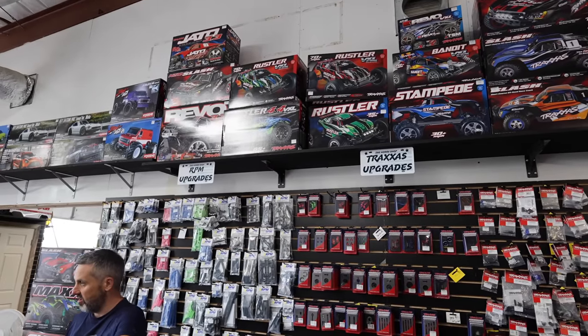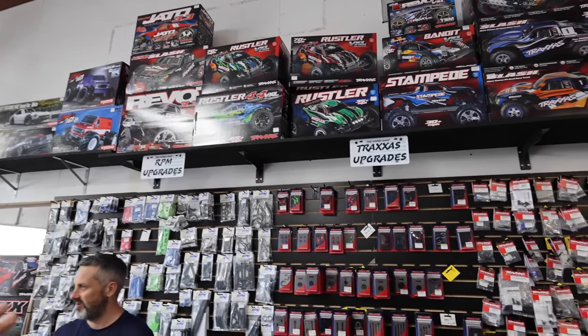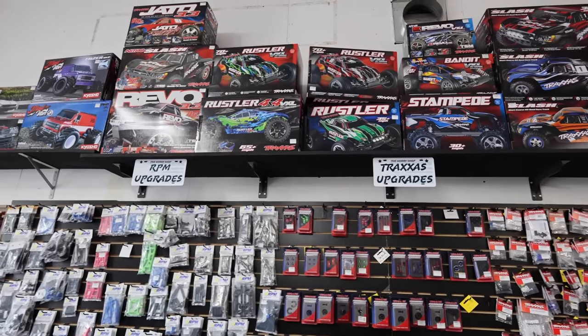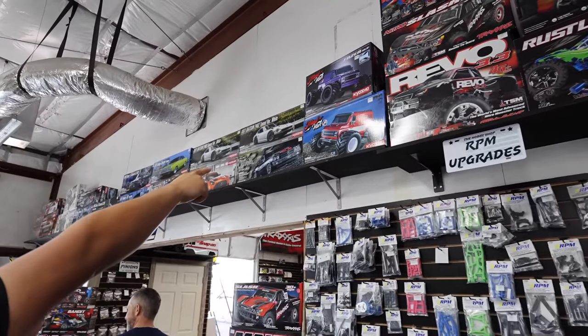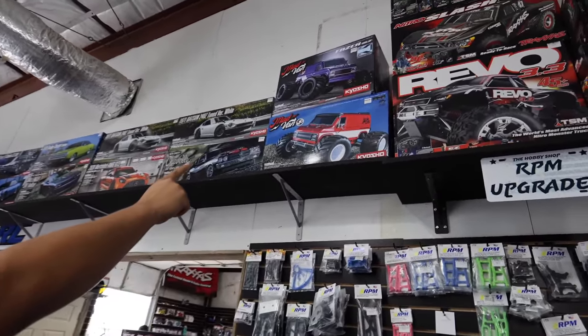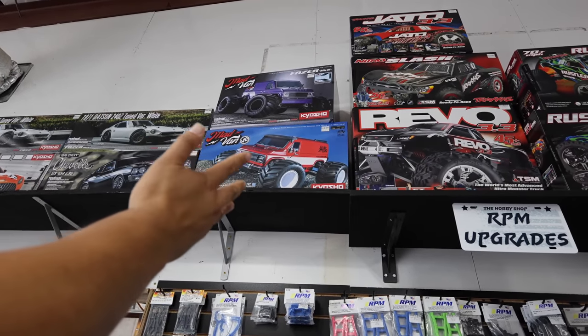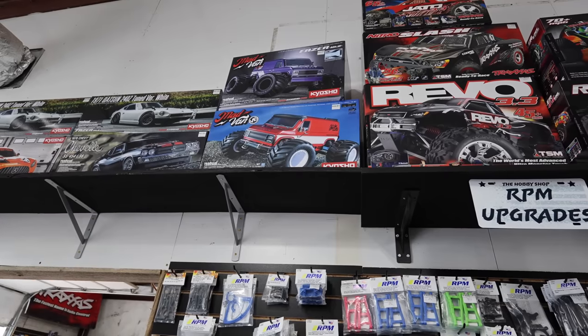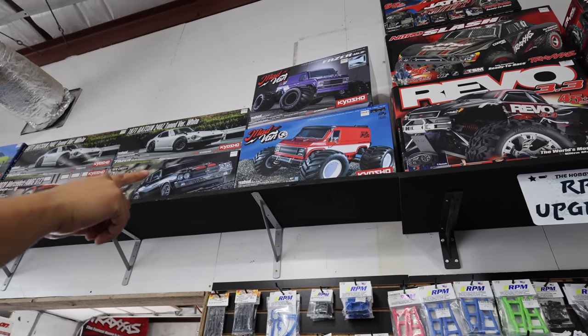Kind of put a little label on all the sections. Obviously, they got a whole bunch of Traxxas upgrades. They got RPM parts, all the Traxxas cars up here. In the comments, guys, let me know if we need to do that review too. The Mad Van, I think it looks really cool. I think it's a pretty cool setup vehicle. I would probably want the purple one, but the red one looks good too.